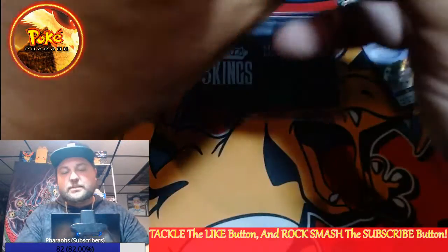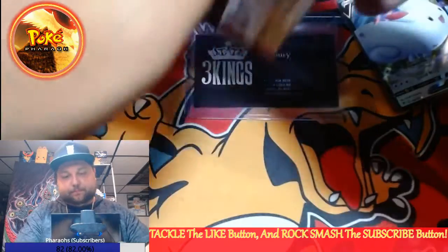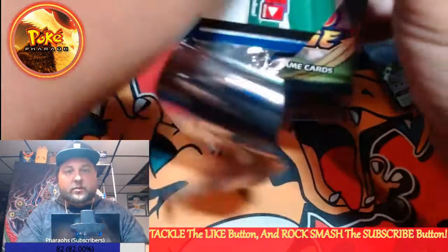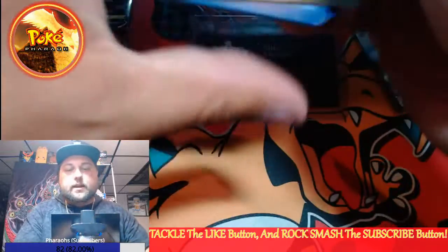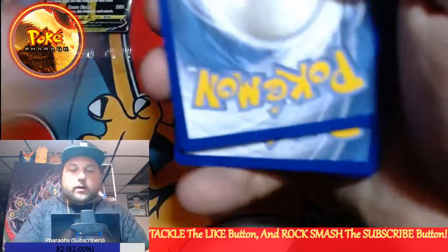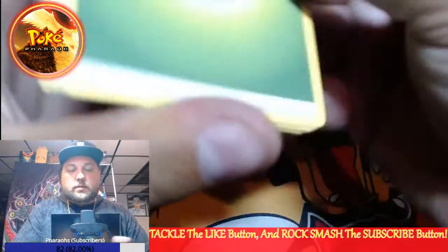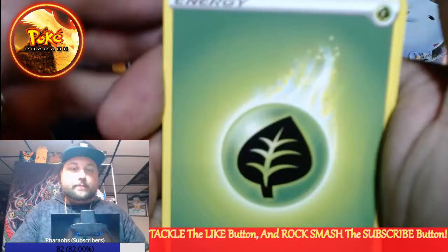Let's get a Pikachu out of this pack. Let's do it. Ooh, it's a white code card, so that is a good sign, fam. Got one, two, three, four to the front. That's going to be it. That's going to be the Rainbow Chew. Let's go. Leaf Energy.